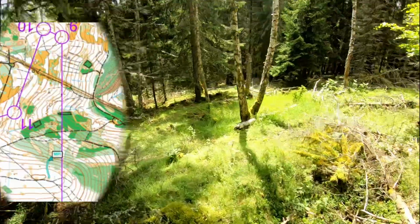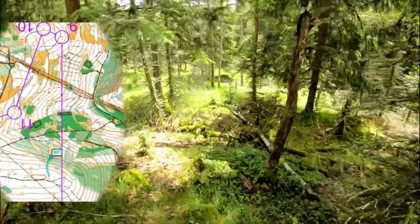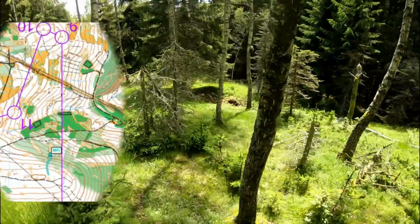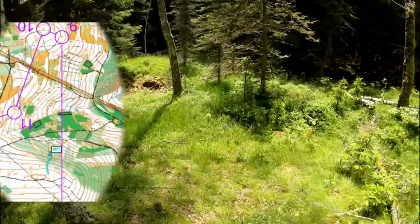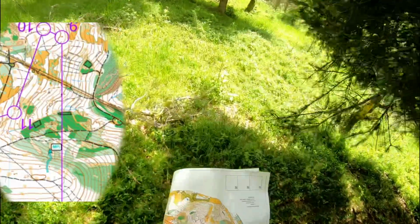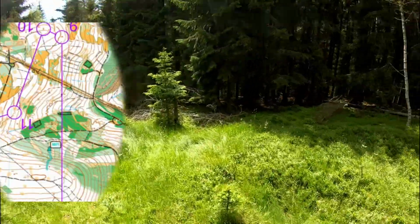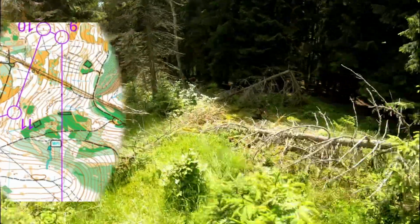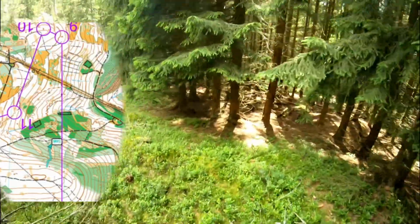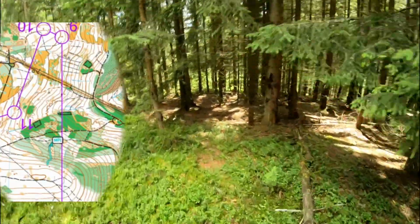Anyway, I will speed it up a little bit. There is not much to say elsewhere. I kind of followed my bearing and kind of followed the contours up until control 9 pretty nicely. There were these clearings as well, so that helped me to navigate. So I will speed it up and you will see how I cope with all that. But definitely this was very slow and not the best route choice.